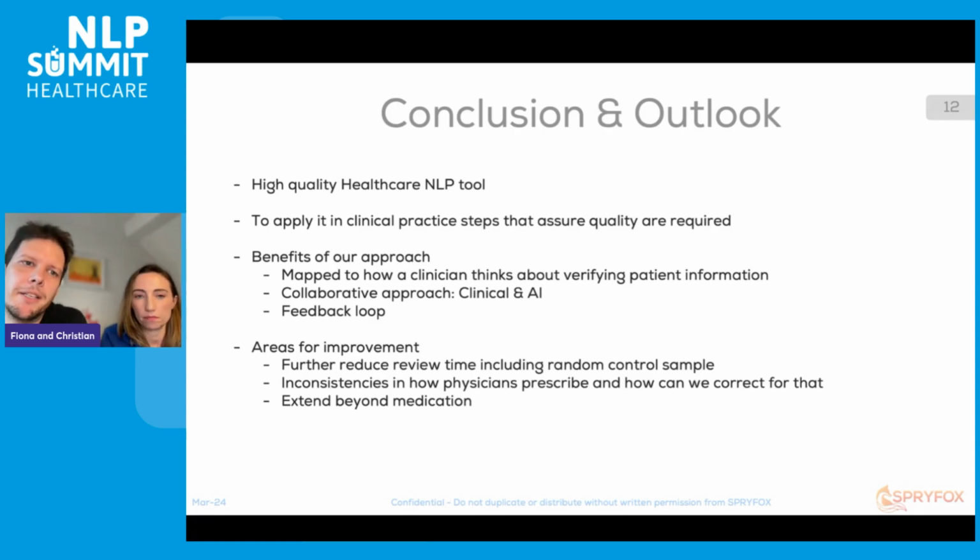What we believe are the benefits of our approach are the following three. On the one hand, we believe that we map the understanding of how a clinician thinks about patient information into this workflow. Second, it has been a collaborative approach, so it's using the clinical approach to quality assurance as well as the technical or AI side of it. And we found that the idea of the feedback loop, in which after each iteration we can tune parameters, proved to be extremely helpful. But still, there are, of course, many areas for improvement.